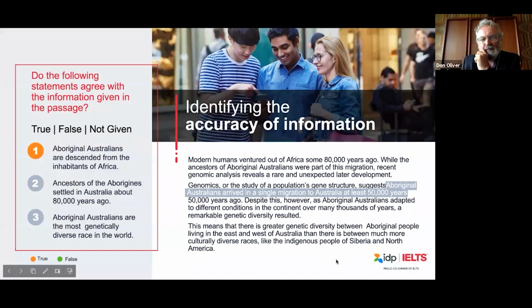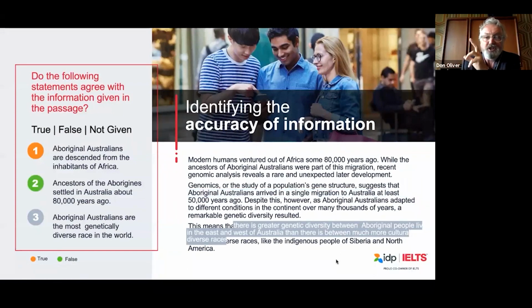And we look at the passage and we see that the word genetic diversity is there in the final paragraph. But the word before it is not greatest, it's greater, it's more, not most. So here, we know that there is genetic diversity between Aboriginal people in Australia, and that it's greater genetic diversity than some other races, not all other races. Basically, we don't know if this is true or false. There really is no information to tell us exactly whether this is true or false.